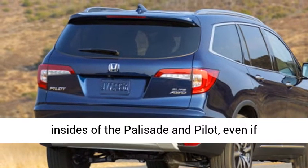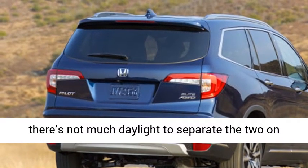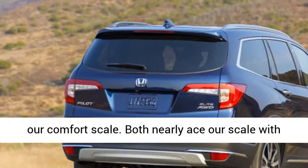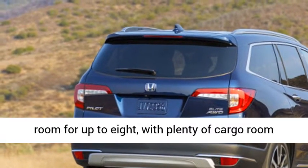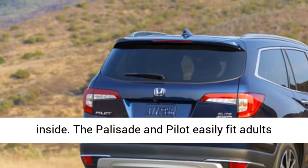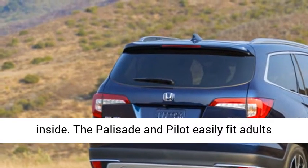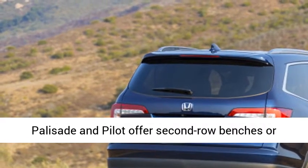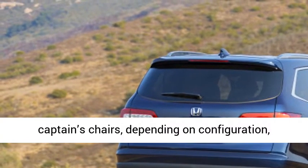Both nearly ASAR scale with room for up to 8, with plenty of cargo room inside. The Palisade and Pilot easily fit adults in most positions, even in the third row. The Palisade and Pilot offer second-row benches or captain's chairs, depending on configuration, and 3 abreast in the third row is possible, albeit not preferable for full-size adults.